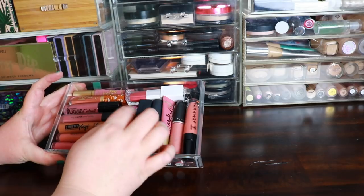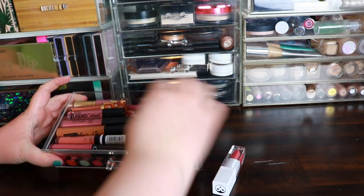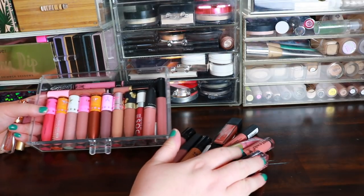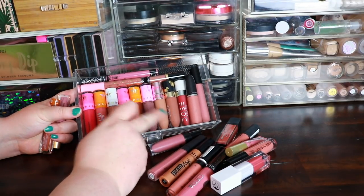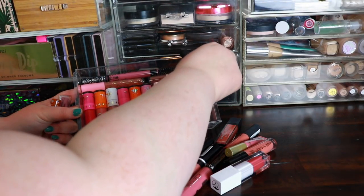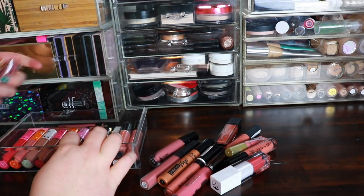I have Old Packaging Ofra. I have The Creme Shop. I have Hank and Henry, which is great. And then when you unload the top over here, I have some Kat Von D, some Winky Luxe. I have a shitload of Jeffree Star Cosmetics. I have Dose of Colors, another MAC one, another Kat Von D, and last but not least, a Violet Voss guy. And I believe that one is a Tarte lip paint.